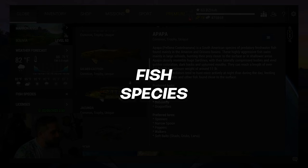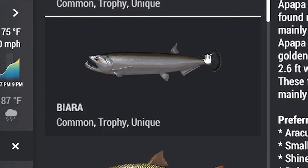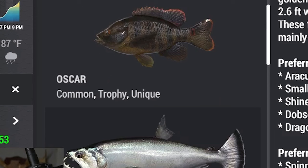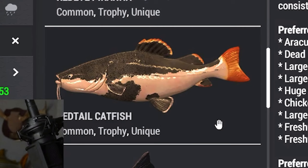But the first fish species we're going to be looking at here, apapa. I don't know how to exactly say that. Biara, Bricken? Oh God, these are going to be difficult. Butterfly peacock bass, we've of course seen that one before. Flat whiskered catfish, gilded catfish we saw at Maku Maku. Jacunda, again, Oscar, Payara, red peacock bass, red-tail barracuda, red-bellied piranha, red-eye piranha, red-tail catfish, a new one, a very big one, up to 176 pounds. That's going to be really fun.